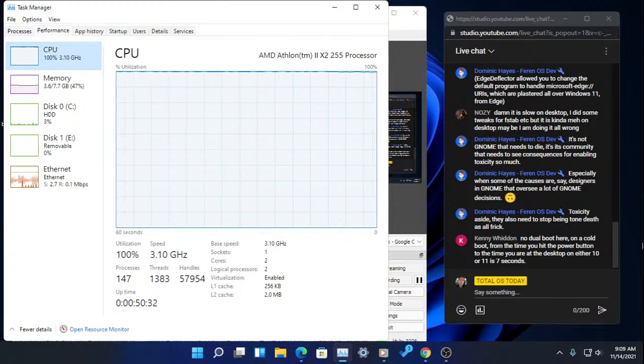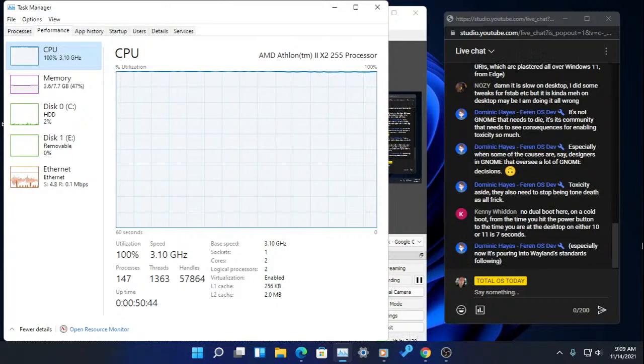All right, so no dual boot for you, Kenny. Cold boot from the time you hit power to the time you're in the desktop, either 10 or 11, is 7 seconds. Okay, well that's fast enough, yeah. That's not bad. That's about as fast as my Chromebook. That's actually pretty good.